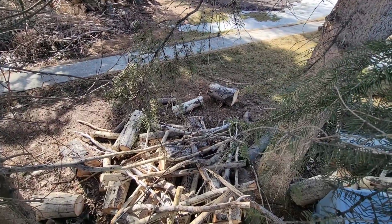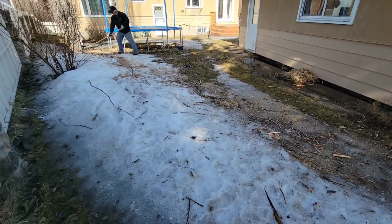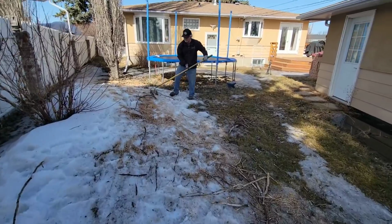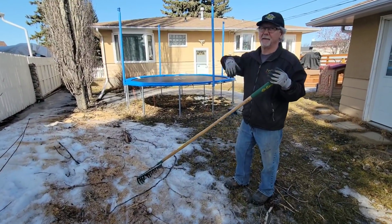All right, neighbor's got a bunch of firewood. And we are done. How did the front trees come down? He did the same thing with the pulley system.